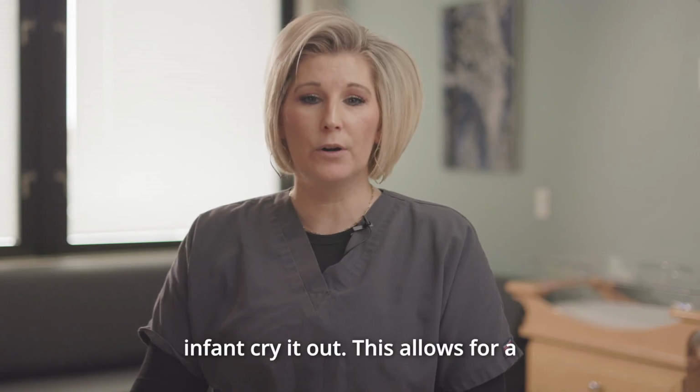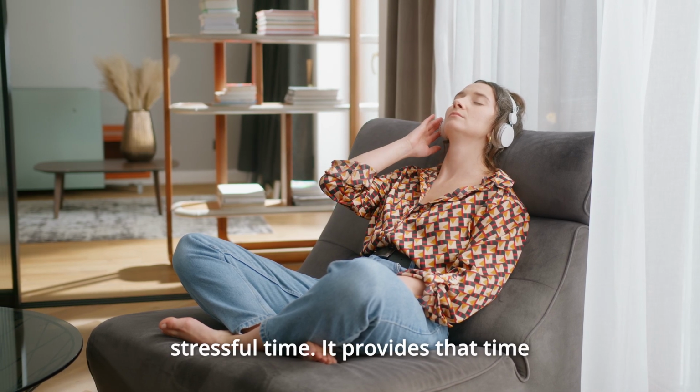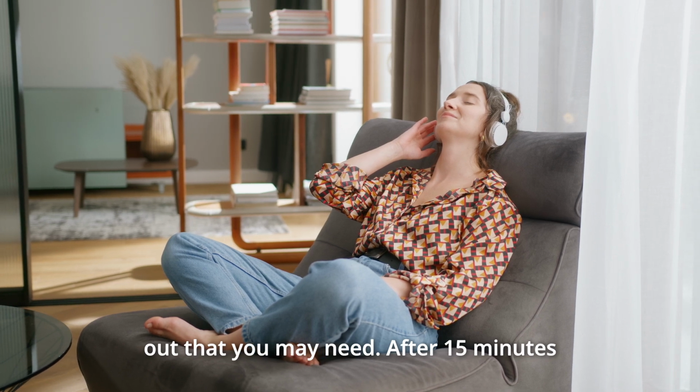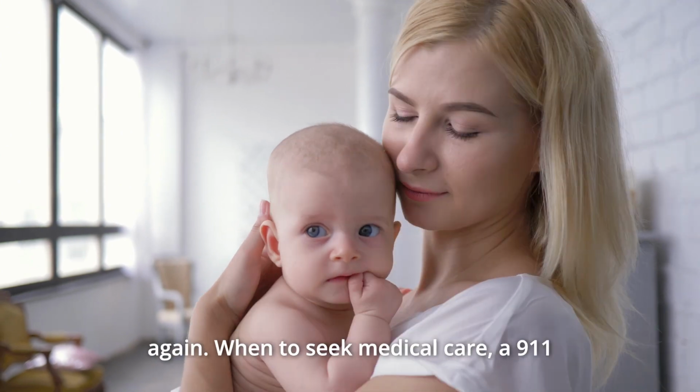This allows for a reset and allows you to breathe through a stressful time. It provides that time out that you may need. After 15 minutes, get your infant and try the cry plan again.